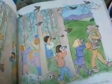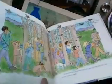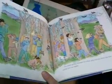The class quietly followed the bird lady out the door, into the woods and out again. Here you see, they're going in the woods. They're all looking at different things. This one is looking at a squirrel, looks like, or a chipmunk. And they're all looking at different things. They're trying to see birds.